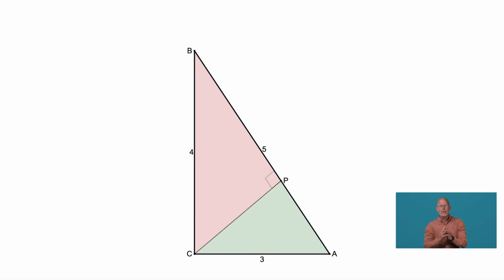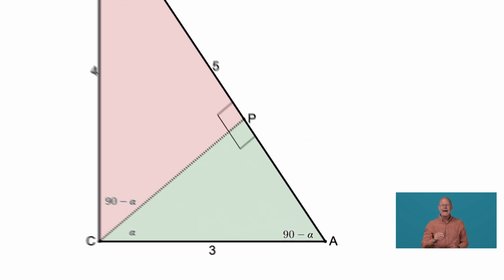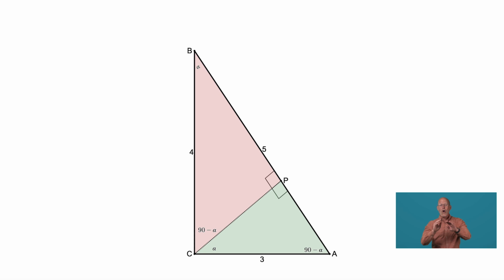Now, this is not a quirk of specific triangles. It's a universal truth that applies to all right triangles when we create our perpendicular segment. Define the angle at B as alpha, and the dance of angles and sides unfolds predictably, with all triangles maintaining this relational symmetry. This universal truth may appear to be just a fact, but it is packed with power.